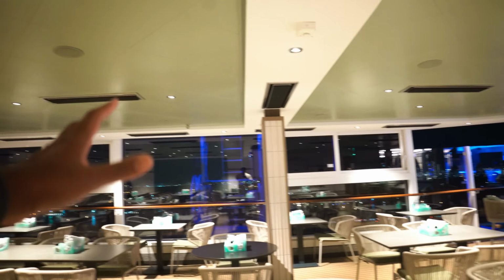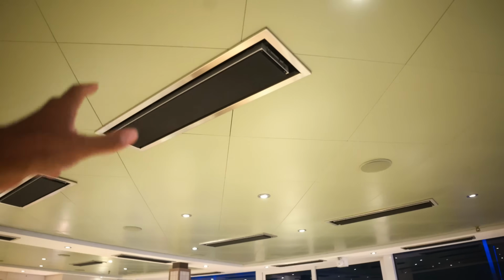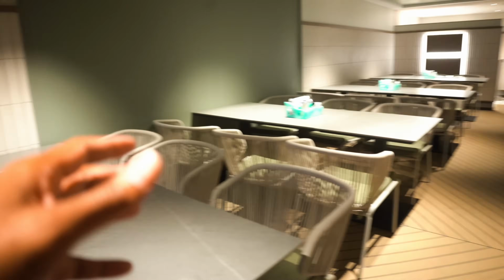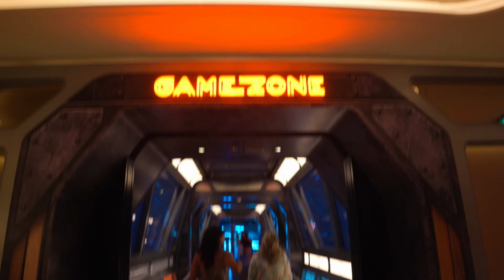We are headed to the arcade, but I wanted to show you guys, this is outdoor seating at the Surfside Cafe, but you see these vents right here? These are heated. So on those chilly nights when you're cruising, you just want to hang out, maybe have some dessert or relax, and it's kind of windy or chilly. Those are heated like lamps that'll keep you warm. Really, really cool. Game zone!